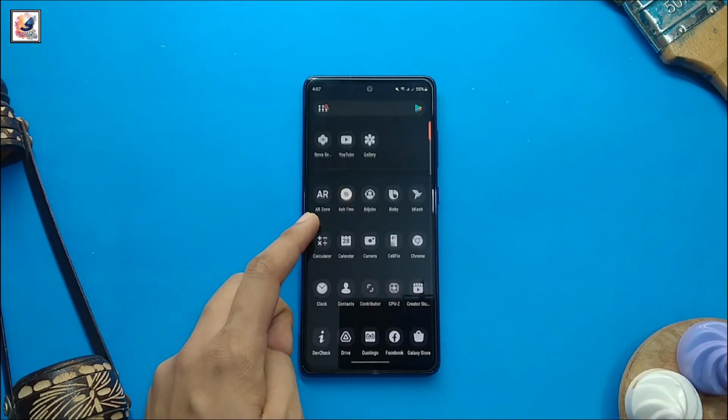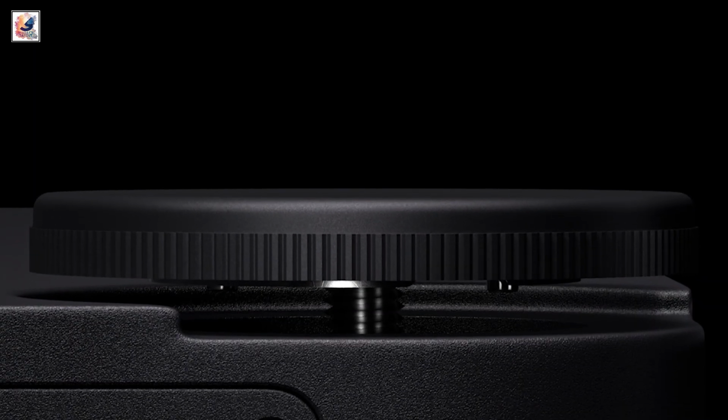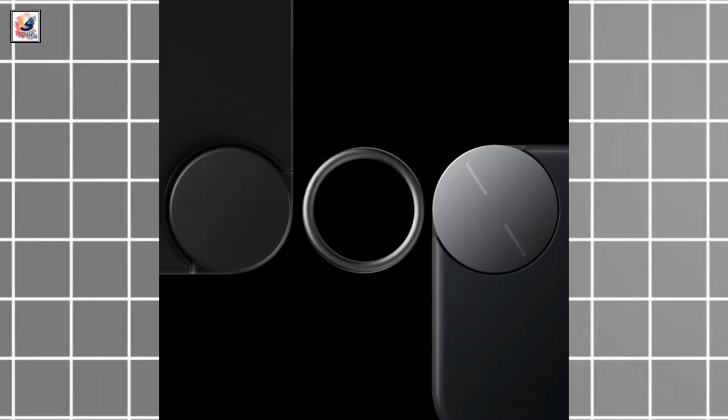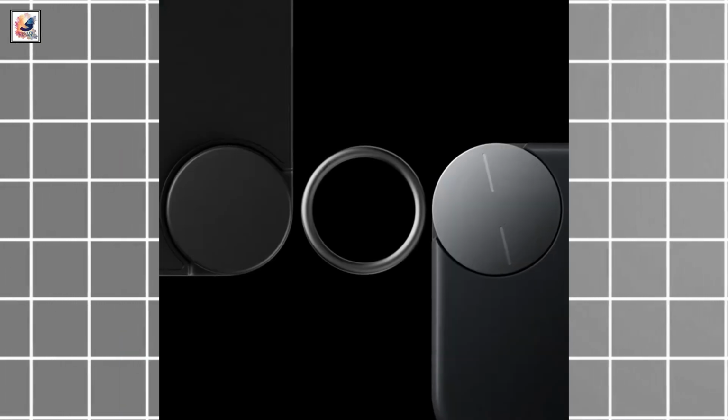Nothing has already confirmed that its budget-oriented CMF Phone 1 will soon launch globally, and the teaser campaign is starting to paint a clearer picture. The device will bring a rotating dial/button as one of its key design elements. CMF Phone 1 will be launched globally and in India on July 8 at 2:30 p.m. CMF Buds 2 Pro and Watch Pro 2 also debut too.